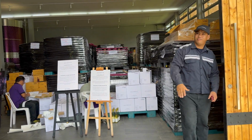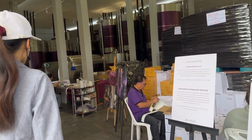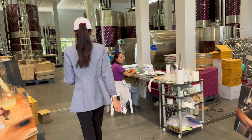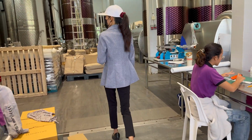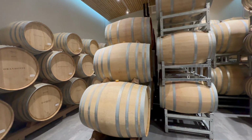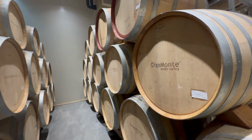Then they pulled back the doors and we could see all of the staff inside preparing bottles and labels. And then they showed us all of the different tanks that they use. The tanks are imported from Germany, Italy, and France. Next door, we visited the temperature-controlled barrel aging cellar where they age in American and French oak.